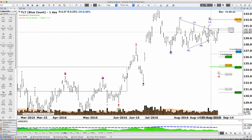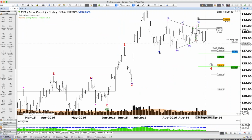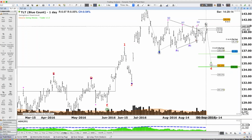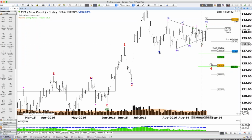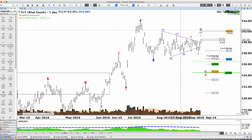Where's my wave count? Yeah, I was thinking we'd get a C wave move down, but it's been so shallow. Probably the triangle continues. I don't want to call the end yet. Triangle probably continues, but it's been very sideways in bonds. The direction in which bonds break up or down is going to have a big impact on where the stock market goes. A lot of people are watching where this bond market goes. And while this thing is so sideways, I don't think stocks can go too far one way or the other.